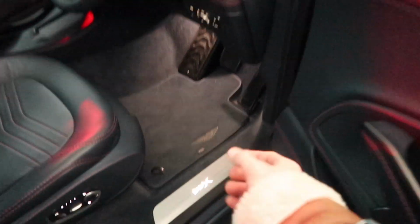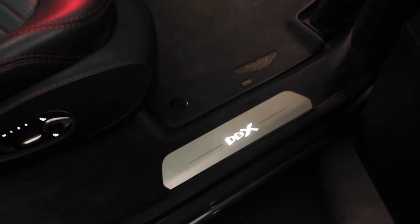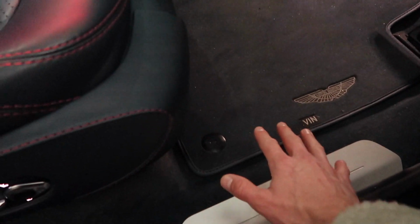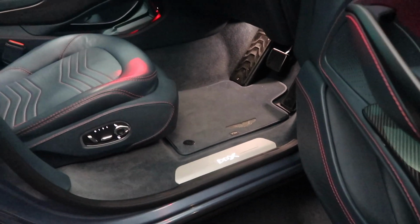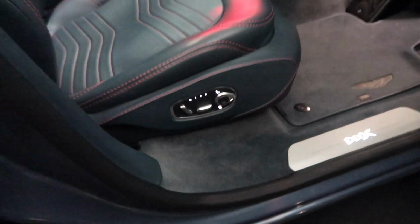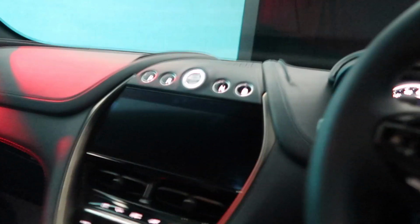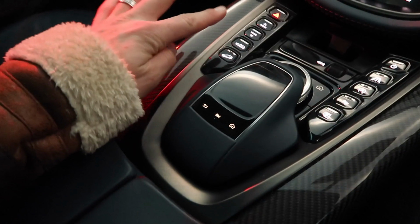Inside the Aston Martin DBX, got the DBX logo down on the bottom. You can see it's a flat floor, so there's no step up into the vehicle, which means that it's lovely for easy access. And then standard, you've got the seat controls on the side. And then as we take a look inside the car, some new modes that I've not seen before.